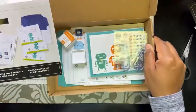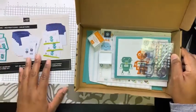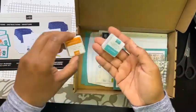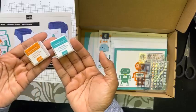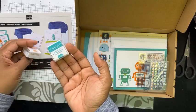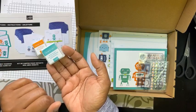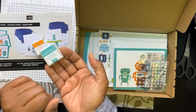I really could. So this one creates three different cards, and you're making three of each. So there's 9 cards. This one actually comes with 2 ink spots. So you're going to get a pumpkin pie and a Bermuda Bay. Now, Bermuda Bay, this has retired. This has retired, and I'm looking at the price on this.